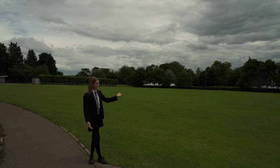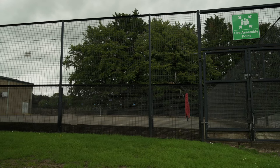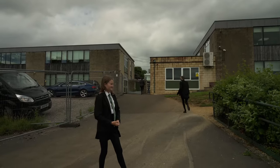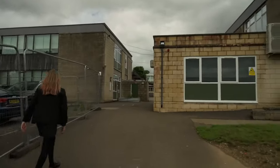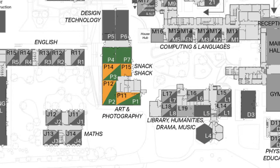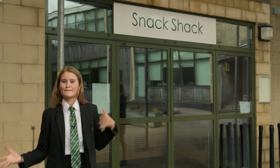So over here we have the school field, and over there we have the AstroTurf, and just behind me we have the tennis courts and netball courts. Let's go and have a look at the art block. But wait, this is the snack shack, and this is one of the places that you can get food. But anyway, back to the art block.